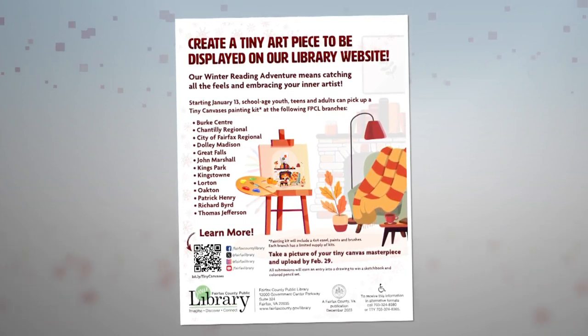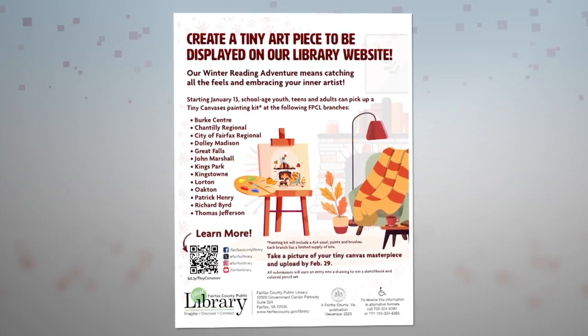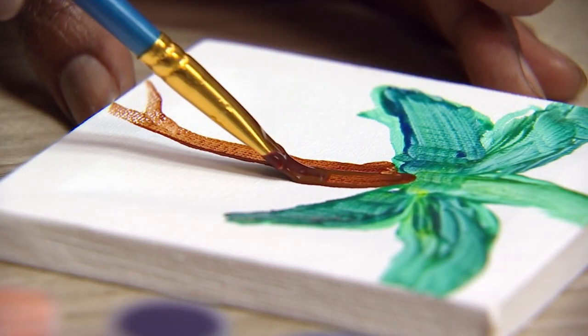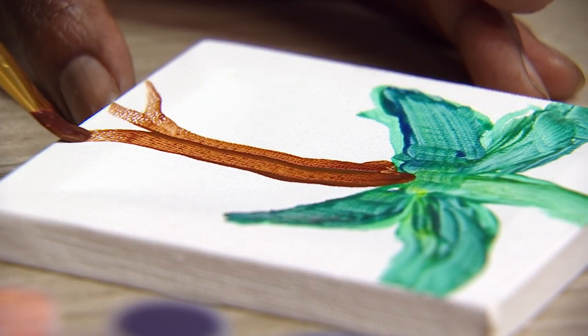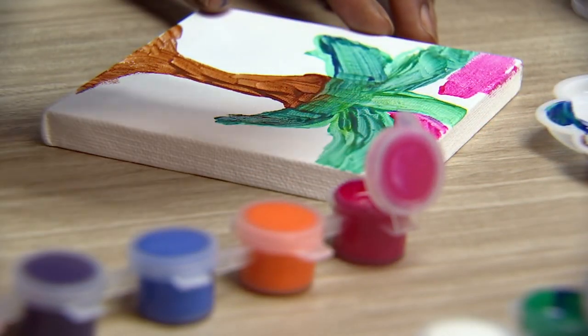Supplies are limited, so if you're interested in participating, I recommend you call or visit one of the 13 hosting branches as soon as you're able to. And if you're interested in entering our raffle, make sure that you upload your photo on or prior to February 29th so that you're able to participate.